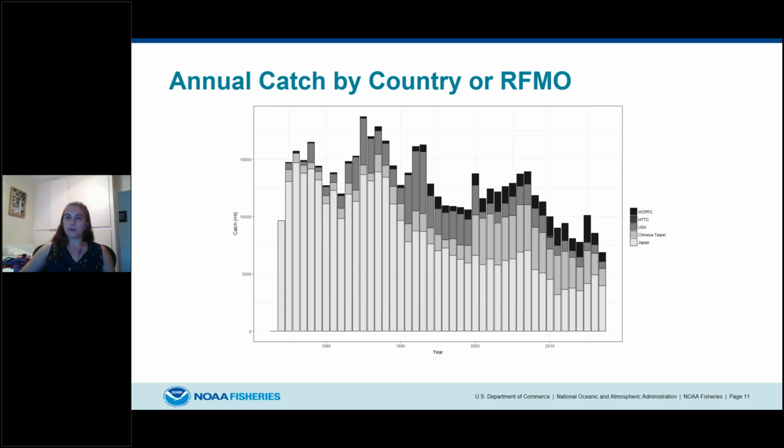Catches of swordfish have been decreasing since 1975, with a slight peak in the 1980s, but overall interest in targeting swordfish has declined over time. So Japan catches the majority of the swordfish. The U.S. has been decreasing their catches as management restrictions have gone into place. And Taiwan has actually been increasing the proportion of their catch of swordfish. But overall, swordfish catches are declining.